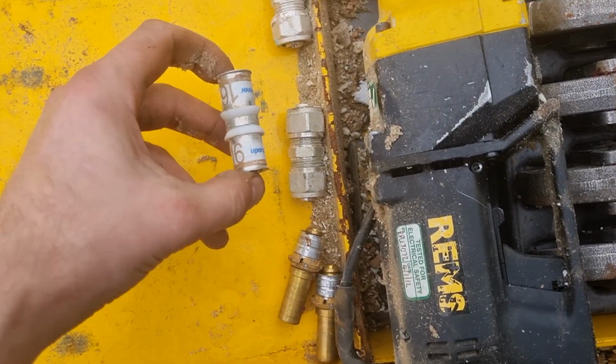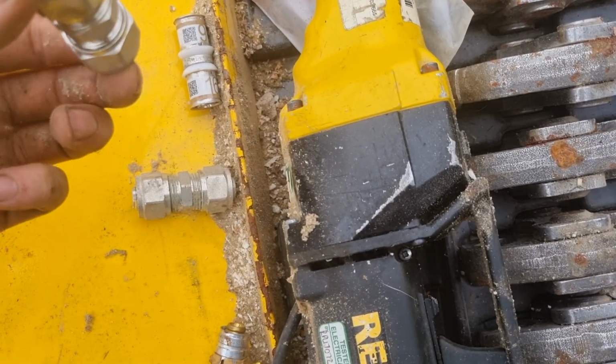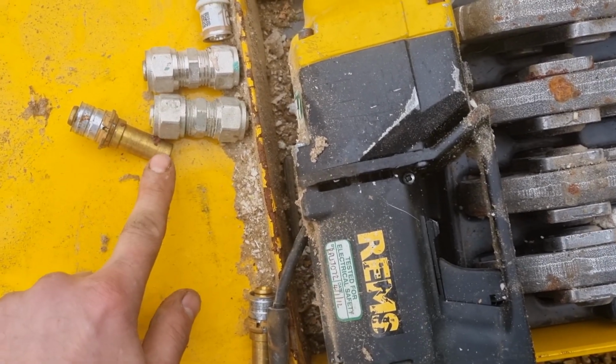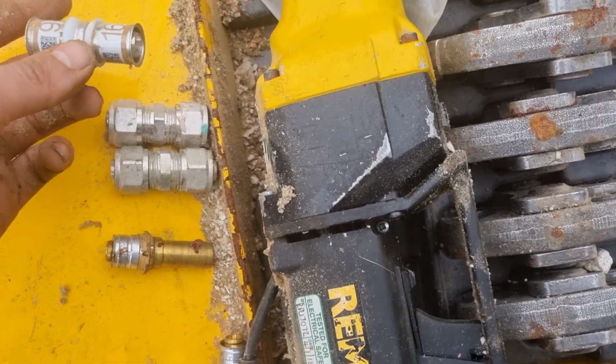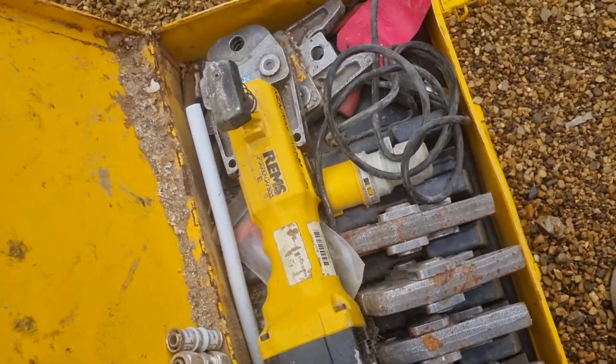These are the only 16mm fittings I've got in the van, so I can use one crimp. I might just do two compressions. I'm not sure. I've got them, which will take me back to normal 15mm compression. But we'll be able to do something with it. I've got a bit of pipe as well. So we'll have a look.